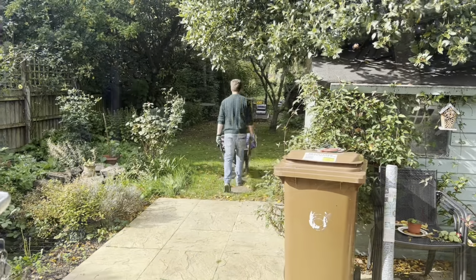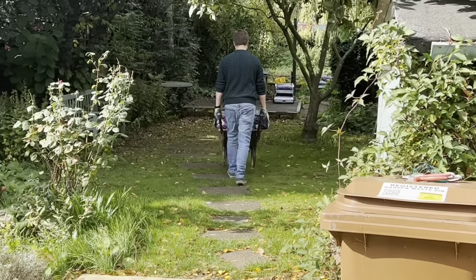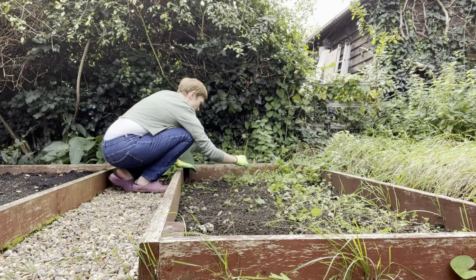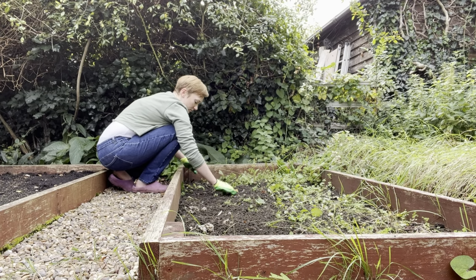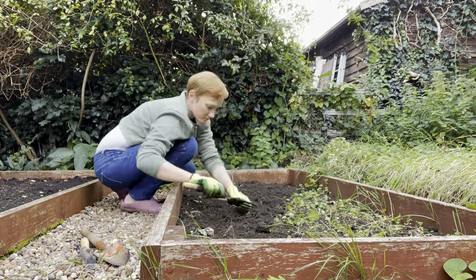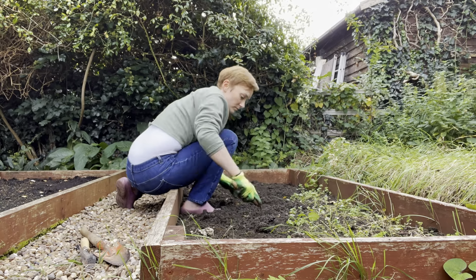Now I'm moving on to digging over some more raised beds at the back. My husband's taking up some compost for me. Thank you. This is where the courgettes were, and the first job is to clear the weeds that were surrounding them.